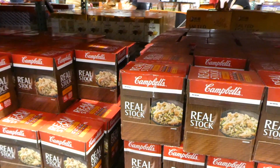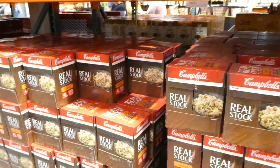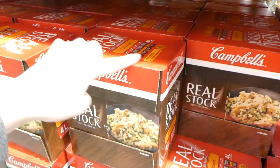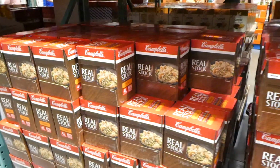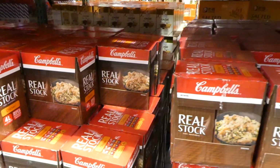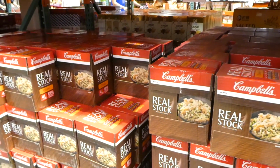And having chicken stock or beef stock on hand. So our Costco only has the cartons of chicken stock. This is Campbell's Real Chicken Stock. You get 4 1-liter cartons of it for $7.90. So this is also another thing, right? Because you can just drink that for electrolytes, right? If you're low, things like that, or you can add it to food for flavoring and such. So that's another thing to keep on hand.